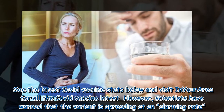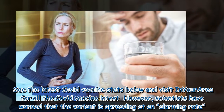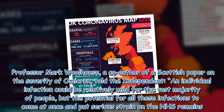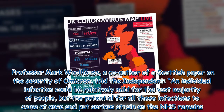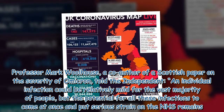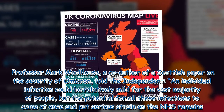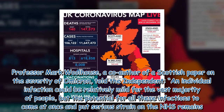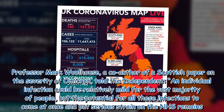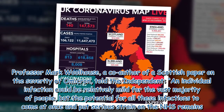However, scientists have warned that the variant is spreading at an alarming rate. Professor Mark Woolhouse, a co-author of a Scottish paper on the severity of Omicron, told The Independent, "An individual infection could be relatively mild for the vast majority of people, but the potential for all these infections to come at once and put serious strain on the NHS remains."